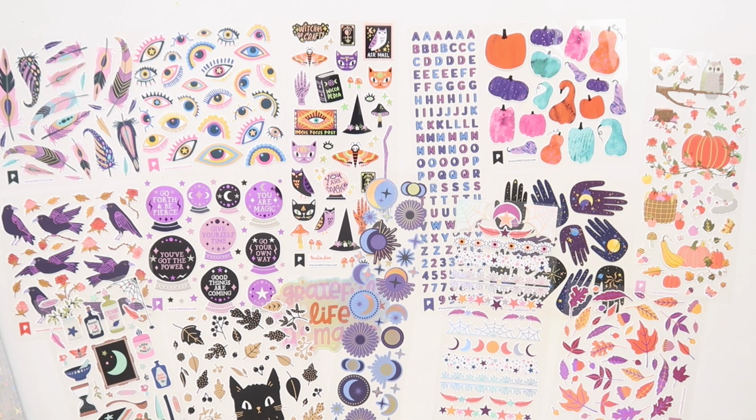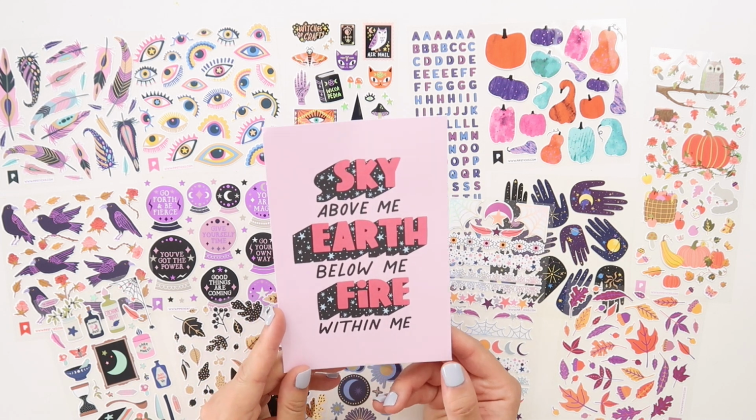Here is a look at the Pro Classic pack. Sky above me, earth below me, fire within me.